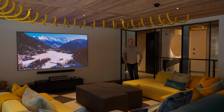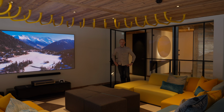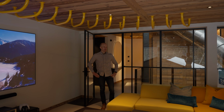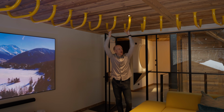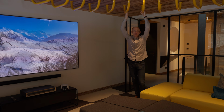There's games consoles and things in here, but I think it's got a slightly modern take on a 60s swingy charm to it that I'm sure adults would come down here and play as well. And monkey bars, who doesn't need monkey bars? I mean, that's a good challenge to end your ski day on if ever I've seen one.